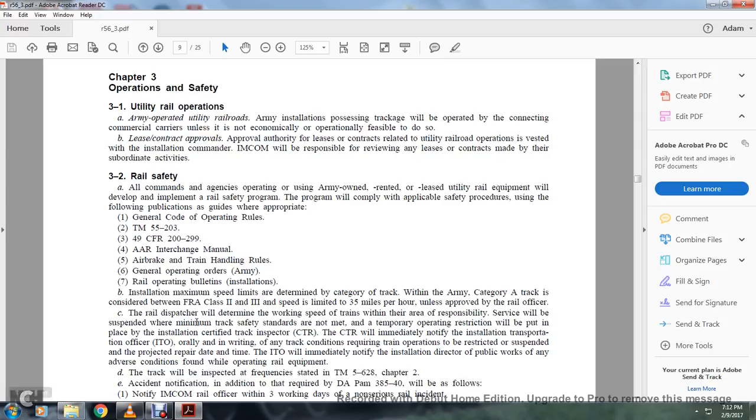Service will be suspended when the minimum track safety standards are not met, and temporary operating restrictions will be put in place by the installation certified track inspector. The certified track inspector will immediately notify the installation transportation officer in writing of any track conditions requiring the train operation to be restricted, suspended, and the projected repair date.